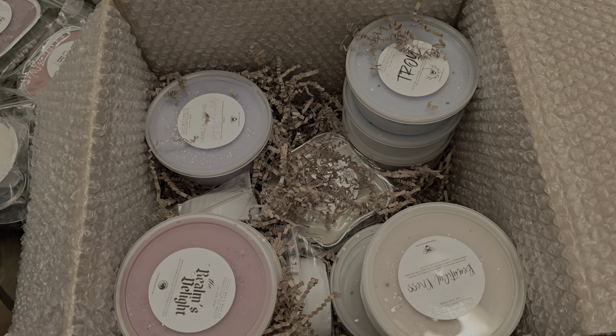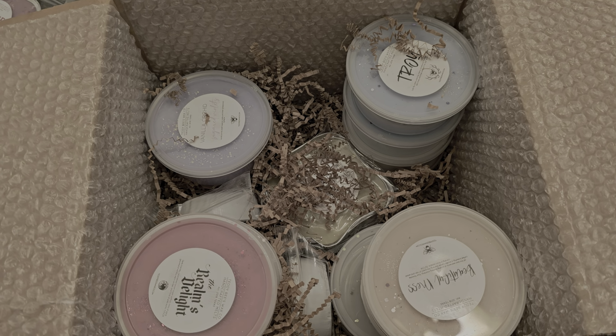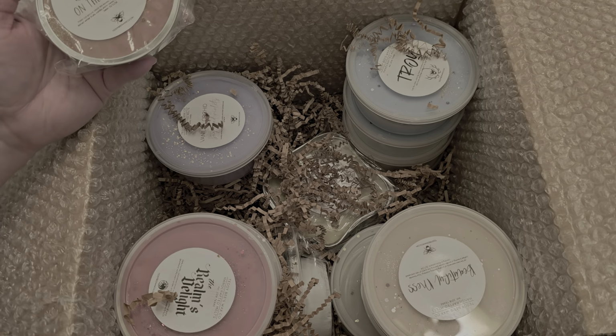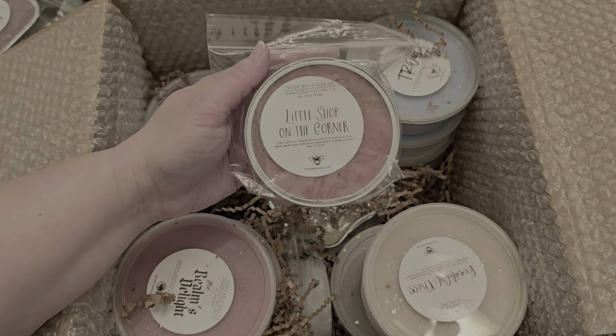Peppermint's good for your sinuses, right? Okay. All right, let's dig out this one here. And I think this is the last. Nope. Just spotted another one right there. Wow.